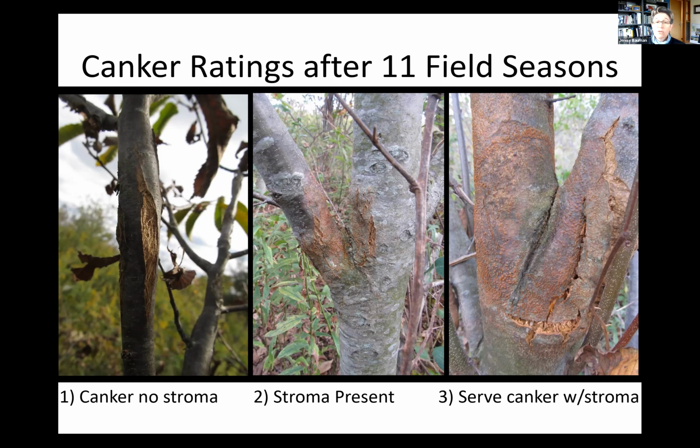Or the one in the middle, this is a moderate canker. We see stroma present. We see some necrotic tissue forming. And then lastly, number 3, we ranked them severe cankers when we saw this overwhelming girdling, evident presence of stroma, a lot of necrotic tissue. That got that canker rating of 3.